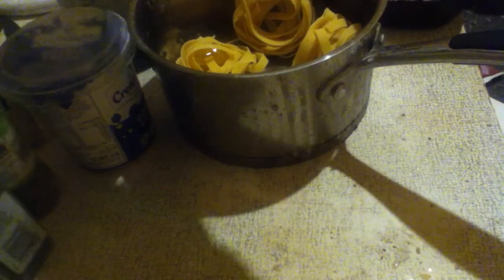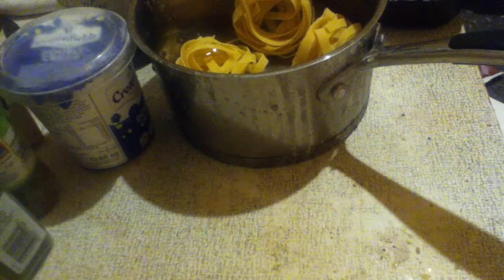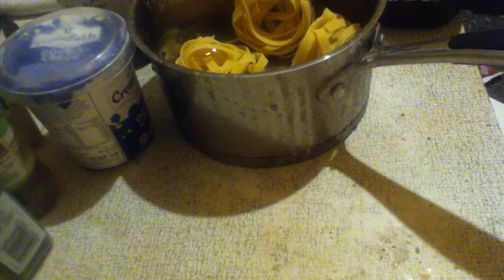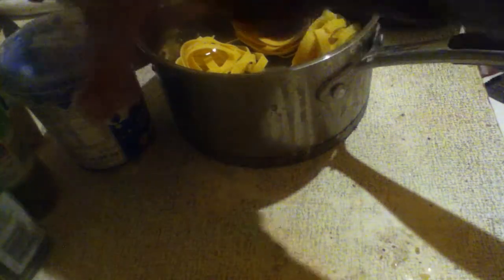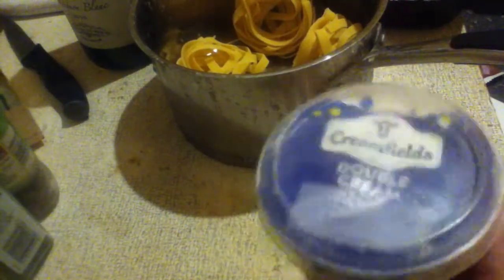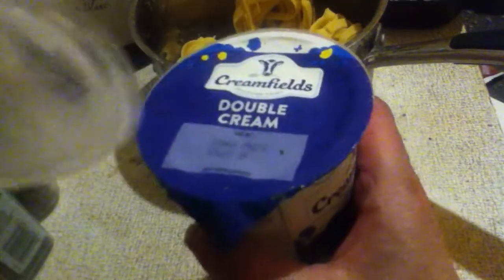It's not like £1,000 a bottle or anything, it's quite cheap, and I got it because I could make lots of things from it. I don't drink wine, I just use it as a cooking ingredient, to be honest. Also, I've got some cheap double cream. This wasn't the original thing that came on it. I put this on myself.